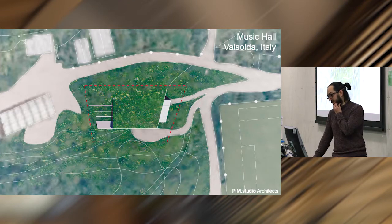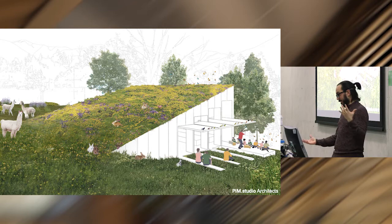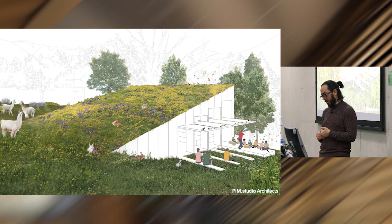That is a small concert hall we designed in the north of Italy near the Alps, but that's the roof plan. Our idea was that we wanted the music hall to disappear through the roof plan. And that's a view of it. You see this is a very beautiful landscape, and it's very nice.